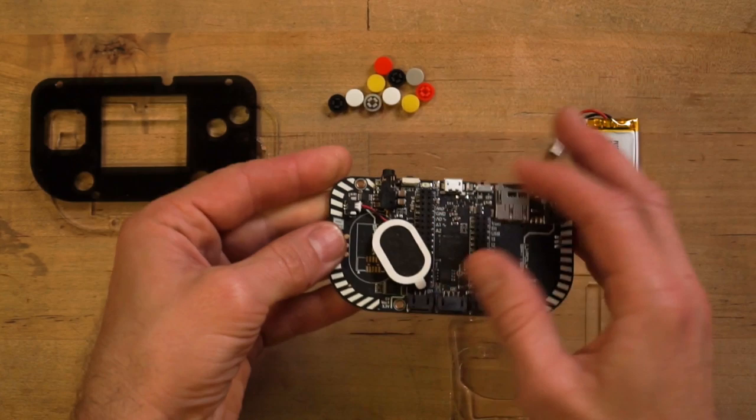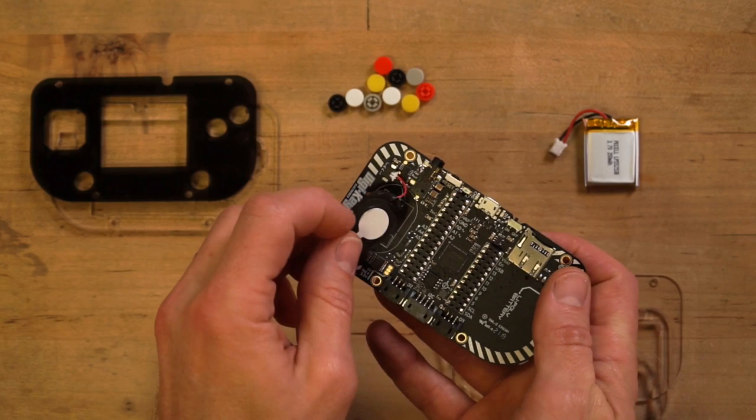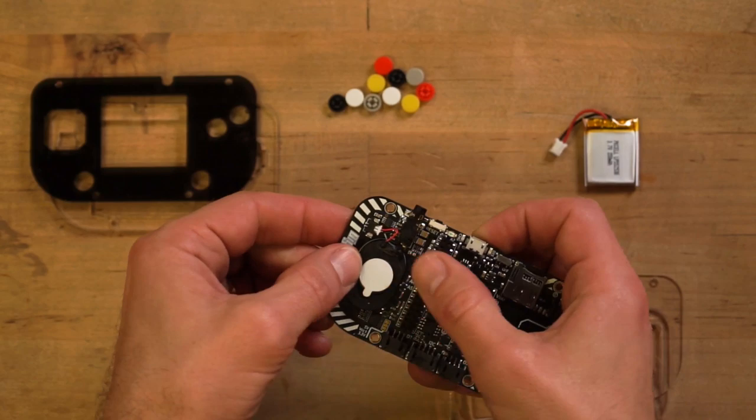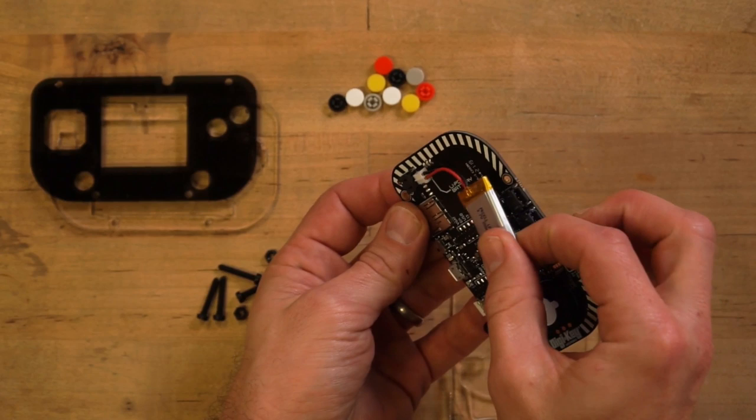And then I'm gonna peel off the backing, and you can press that to the board, right where that silk screen indicates. And you can leave this other white tab in place. We don't need to use that adhesive. And next up is the battery. So same sort of thing. This will plug in only one way.